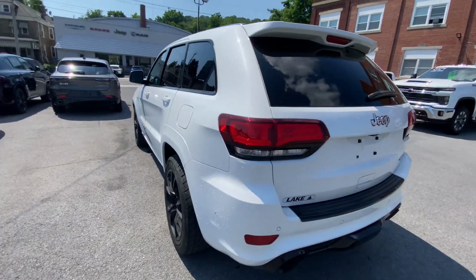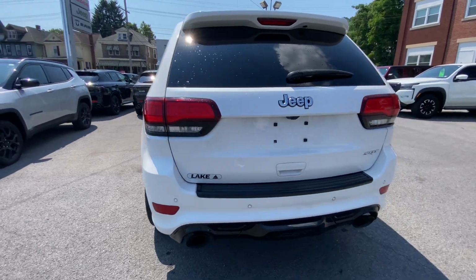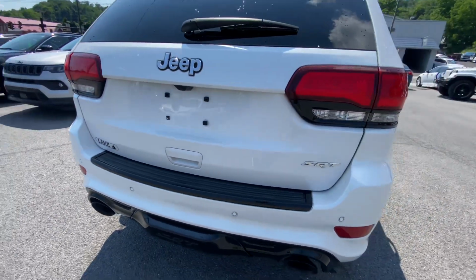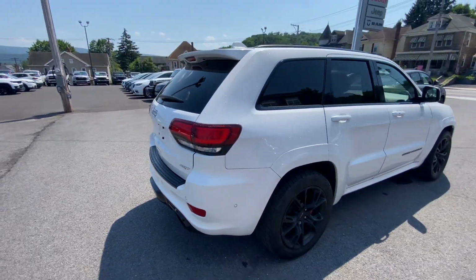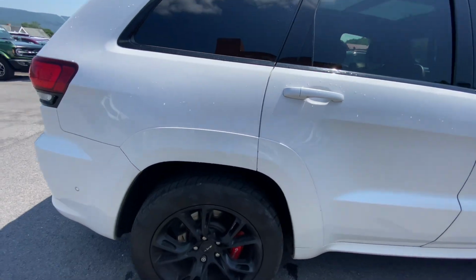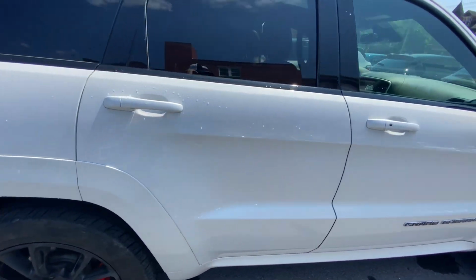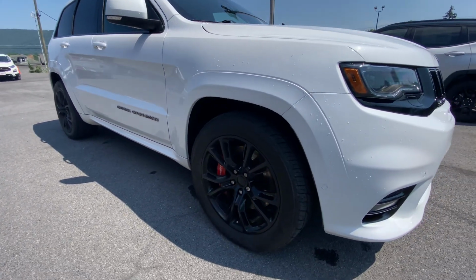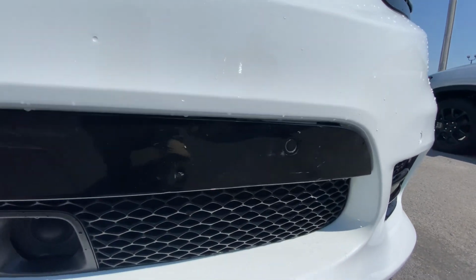What a sight to behold. The glitter of that paint. Big dual exhaust, got your rear park assist, of course it's got a backup camera, super wide tires, very nice 20 inch wheels, front park sensors.